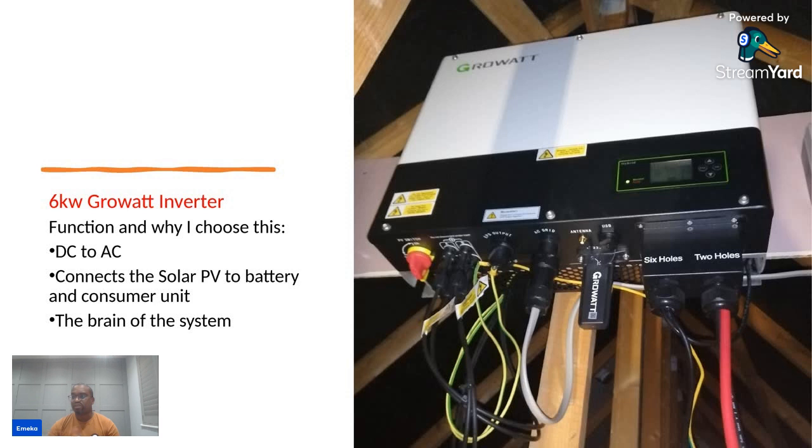So what does this do? Basically, it converts DC current to AC current. The electricity that comes from the solar panels is DC current, so what the inverter does is convert it to AC current so that you can use it at home. Remember, DC currents cannot be used in your house.